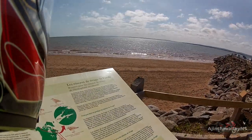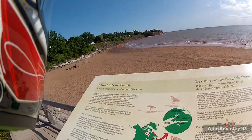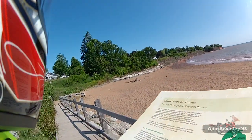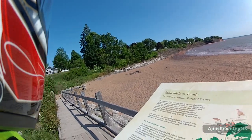Oh yeah. Beautiful Nova Scotia, highest tides in the world. Should be one of the seven world wonders. And just up in behind those trees up there is the osteopathy clinic that I was telling you about.